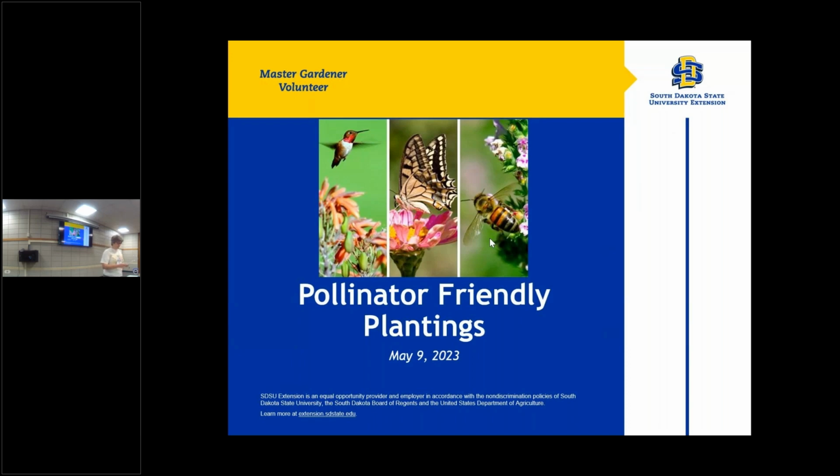You can turn your yard into a perfect habitat that attracts all three of these major types of pollinators by what you plant and what you provide for them. I'm going to be talking about the three major pollinators, which are birds, butterflies, and bees. And they act as pollinators for our garden. Other organisms do some pollinating, but these are by far the most important pollinators.